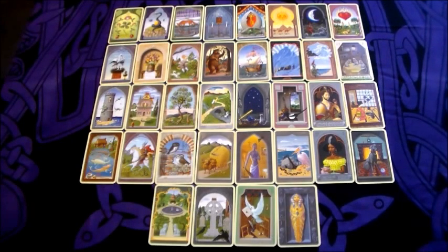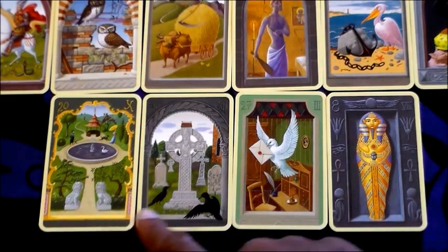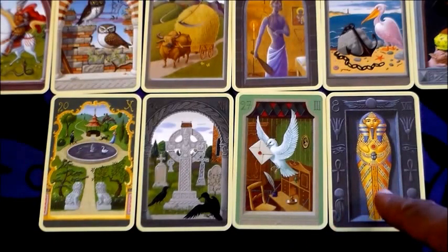And so now I'm going to focus more on those lines, so I'm going to readjust the camera so we have a close-up of those particular cards, because the remainder of the video is going to focus on those 4 cards. Alright, so I've adjusted the camera so I can get a close-up of the 4 cards that make up the essence line. And so here we have garden, we have the cross, we have letter, and we have coffin.